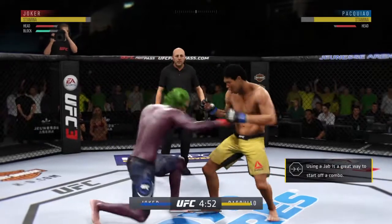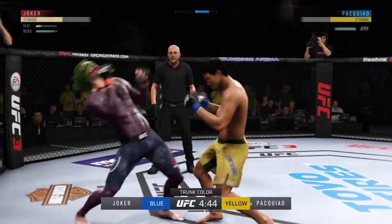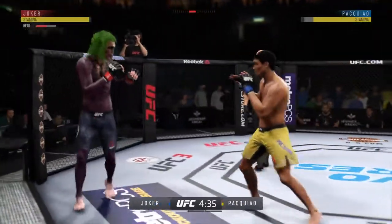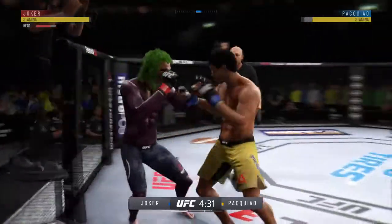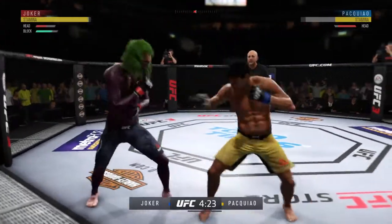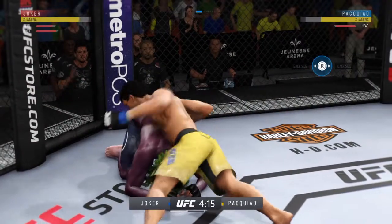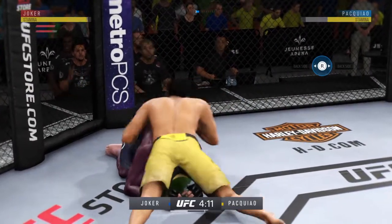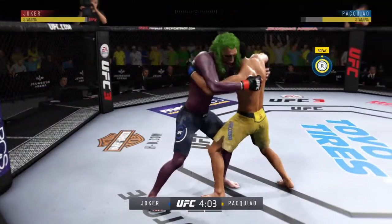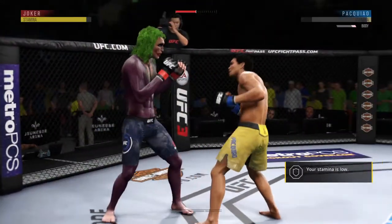Big elbow there, man. That is rough. Huge shot with the hook. He hurt him with that. Back and forth we go. Big punches here. Big body shot. He's back to his feet, but he's hurt. Oh! He's trying to stay up. He is in big, big trouble.